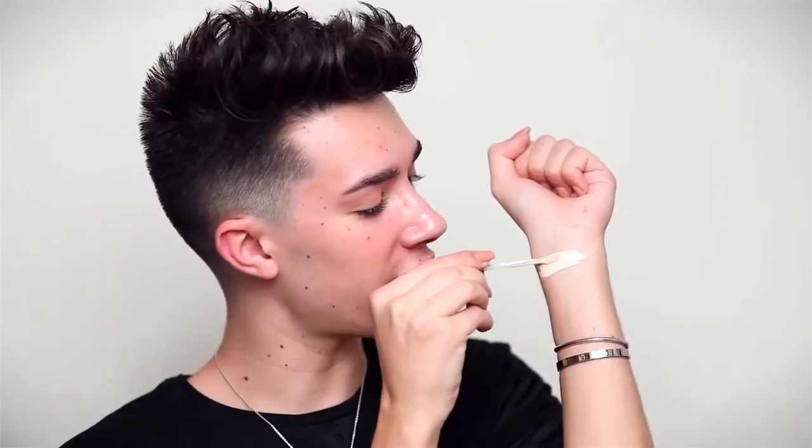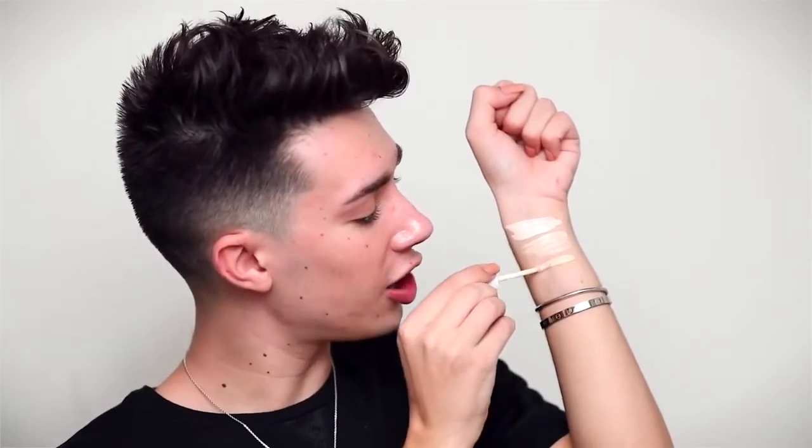Quickly before we begin, I want to swatch for you guys the lightest and darkest shades just to show the contrast. First, we have the lightest shade of Kylie's concealer, which is the shade Pearl. Then we have the latest shade of Shape Tape, which is Fair. And then finally we have ColourPop's latest shade, which is in the shade Fair 5. Out of the 3 of these, Kylie's is the lightest.